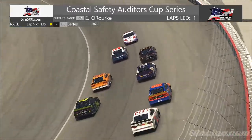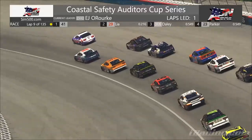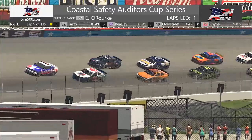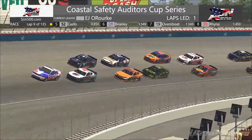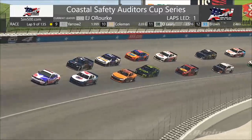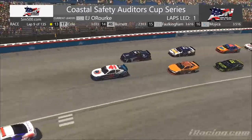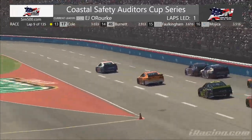Just, of course, other drivers will try to push that have fresher tires to try and get temperature into them, because very importantly, that's what's really the most important thing besides the wear is the temperature in your tires. If you don't have hot tires, it's very difficult at the start of a run. Well, we'll see just how it all plays out. E.J. O'Rourke, pace cars down, and here we go. Green, green, green.